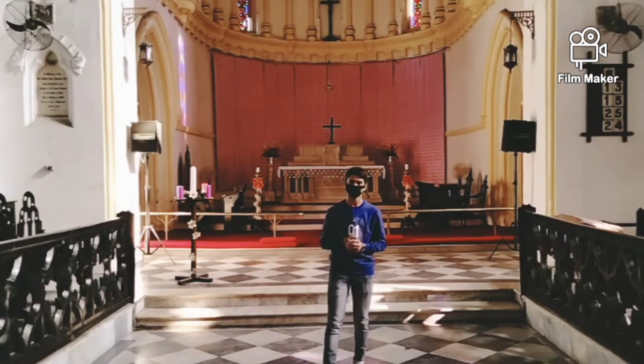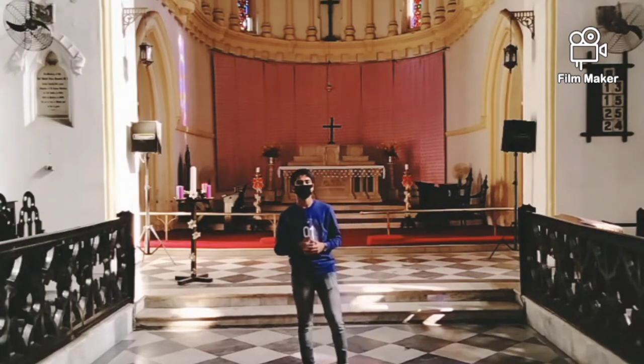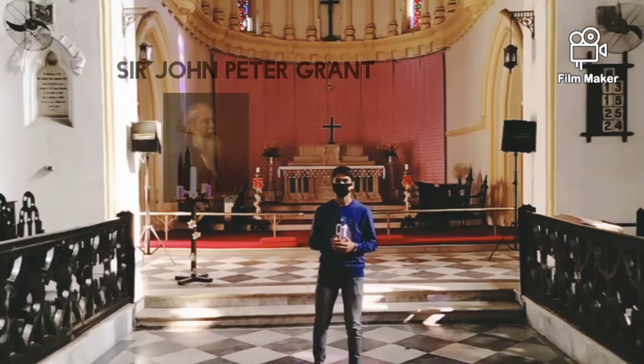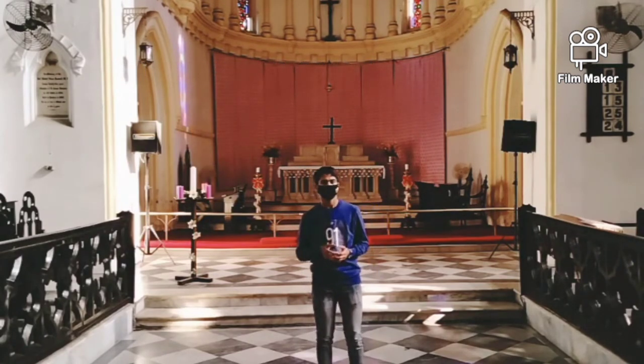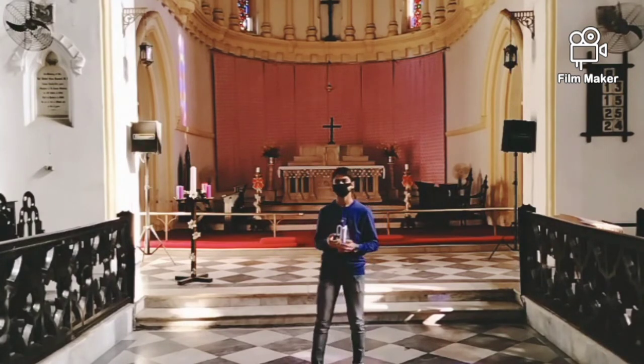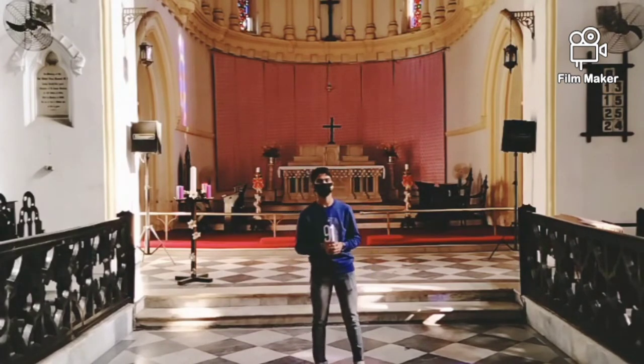The foundation stone of the new church was laid on 7 June 1862 by the Honorable Sir John Peter Grant, who was the Lieutenant Governor of Bengal at that time. This church is one of the most prestigious parish churches in Kolkata. We will now present some more historical facts about this church.